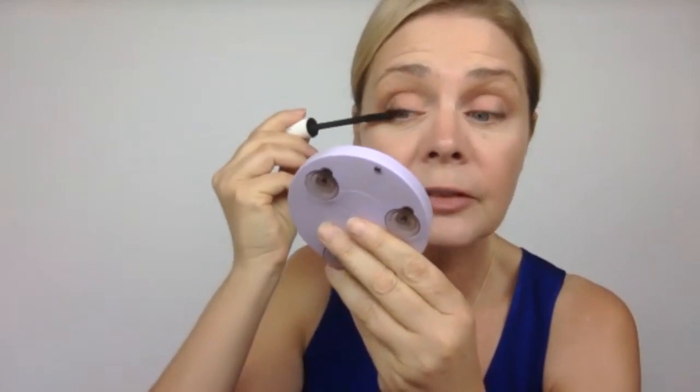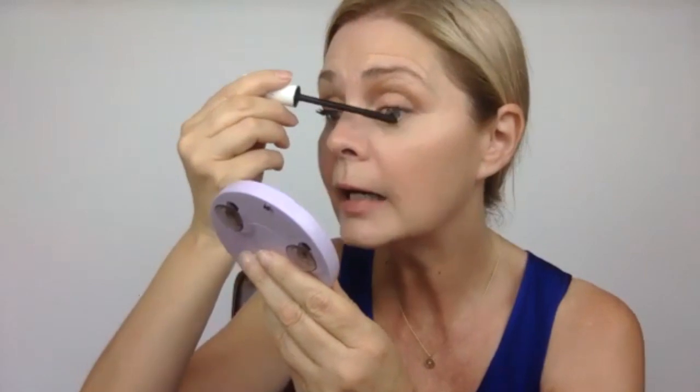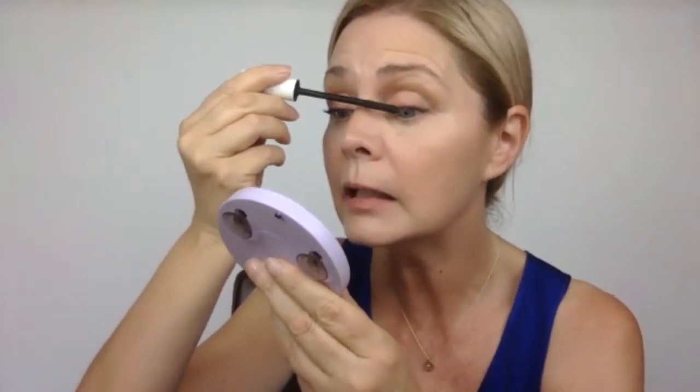Just try to bring out some of the little baby lashes as well that are at the ends. There's that. And now I'm doing this side. Again, I'm going to come closer to the camera.